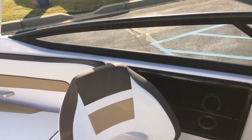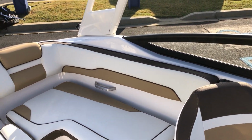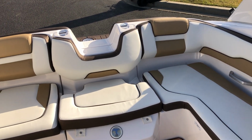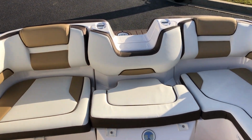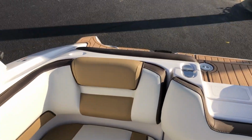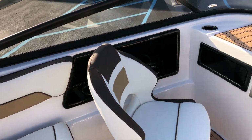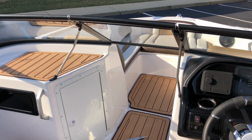For more information, please give me a call at 864-350-0145 or give our Greenville MarineMax location a call. Guys, this boat is stored off-site, so it is not here at our location, but I can schedule an appointment to show it to you.